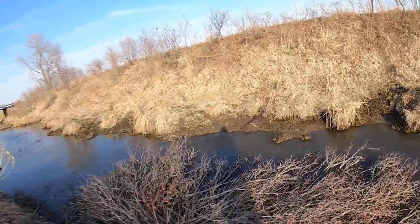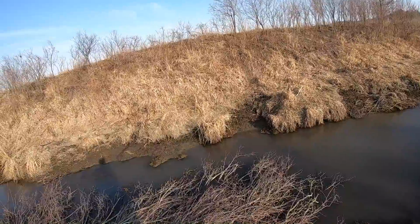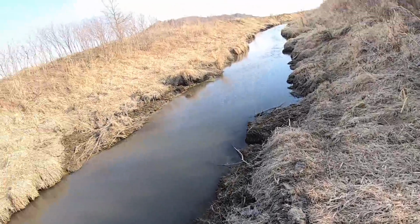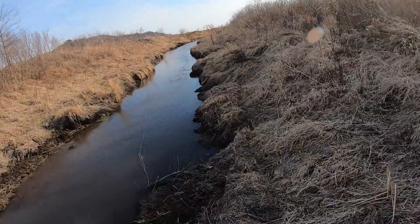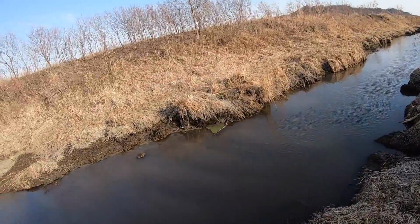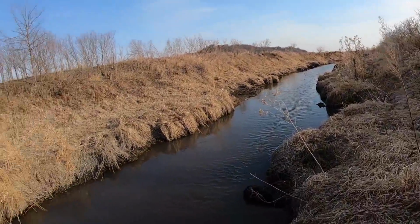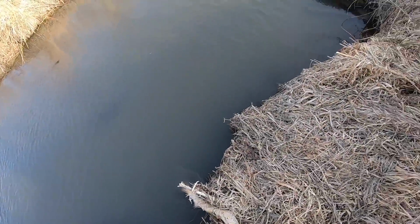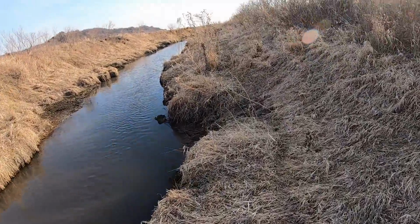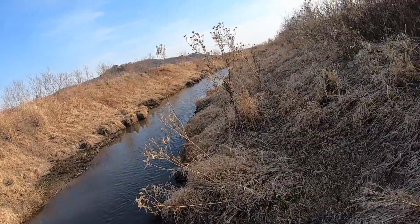There'd have to be a bank den right here somewhere. Yeah, I can see where the water level used to be. If there's a den, it's going to be showing. It might not be that good. I mean, obviously there's beavers around, but where are they? If I don't see any fresh tracks, it's not worth my time coming here.